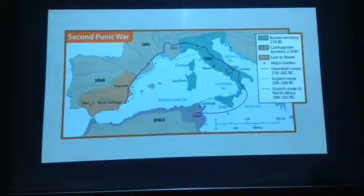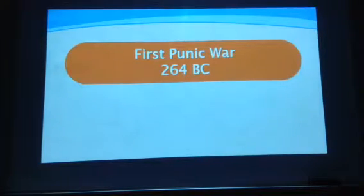Also notice, Sicily is located in between Carthage and the Italian peninsula. Rome was afraid that if Carthage got control of Sicily, then Carthage would have an easy access point to the Italian peninsula and to Rome. So taking Sicily was kind of a strategy move for the Roman army.